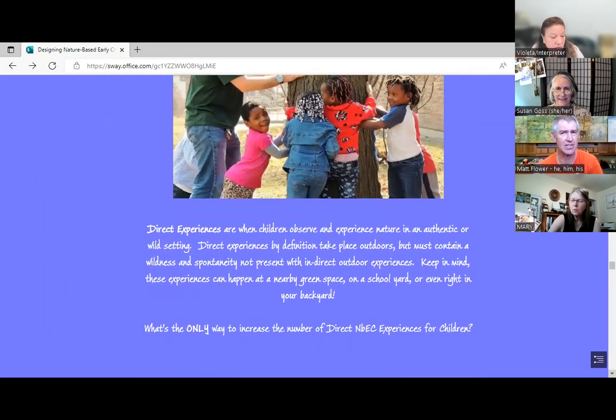Direct experiences have a wild nature to them. So you can be in your playground and you see a robin nesting up in one of the eaves. That is a direct experience. It may seem like that would be an indirect experience, but that's wild nature. It has to include that spontaneity, and it can't be replaced. You can't replicate that in the classroom. You can't replicate that in a zoo. Really, you have to get outside.